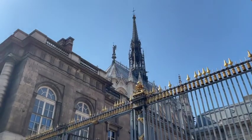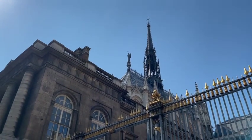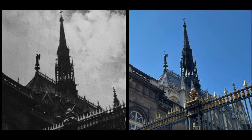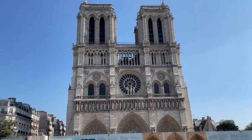Woohoo! So we're standing outside the Sainte-Chapelle right now with this tower. We don't have to go in to take the photo, so it should be pretty easy. We just have to cross the street. There it is. Fruit basket. Yeah, it looks pretty good. Unofficial term. Cool. Now we can walk to the Notre Dame.